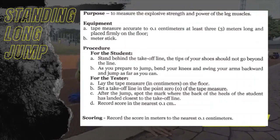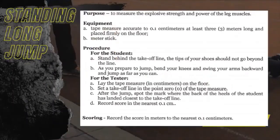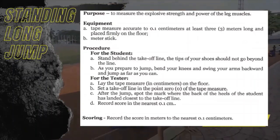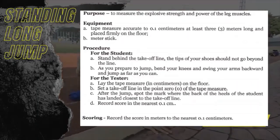Procedure for the tester. First, lay the tape measure in centimeters on the floor. Set a takeoff line at point zero of the tape measure. Next, after the jump, spot the mark where the back of the heels of the student has landed closest to the takeoff line. And lastly, record the score to the nearest 0.1 centimeter. And for the scoring, record the score in meters to the nearest 0.1 centimeters.